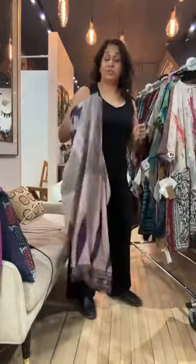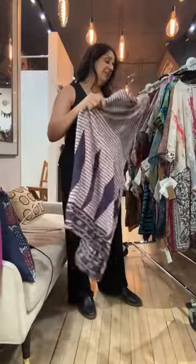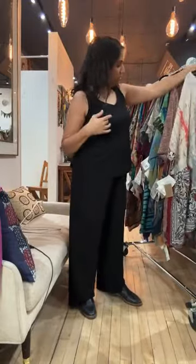As much as I love the one shoulder dress, I'm not taking any with me because I'm going to have a backpack on me, and I'm a little worried about stretching things out and pulling them off my shoulders.